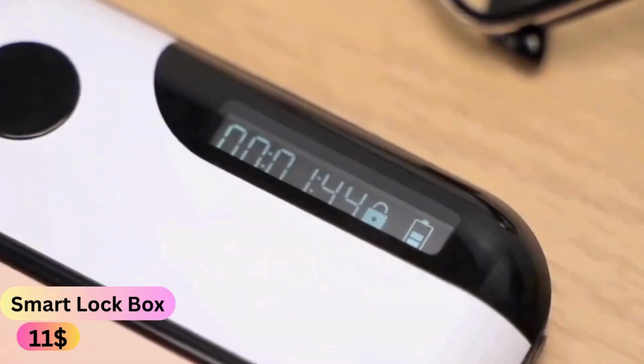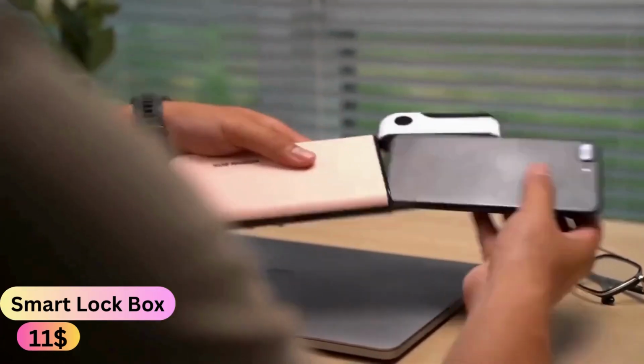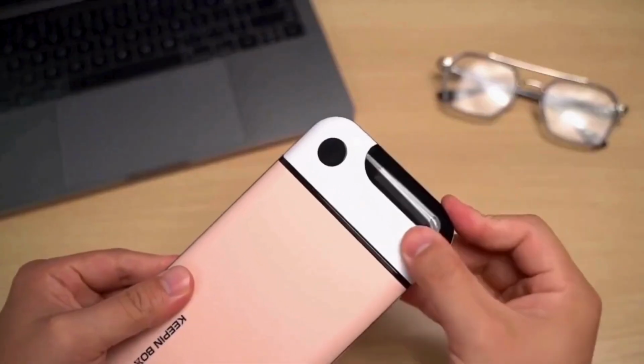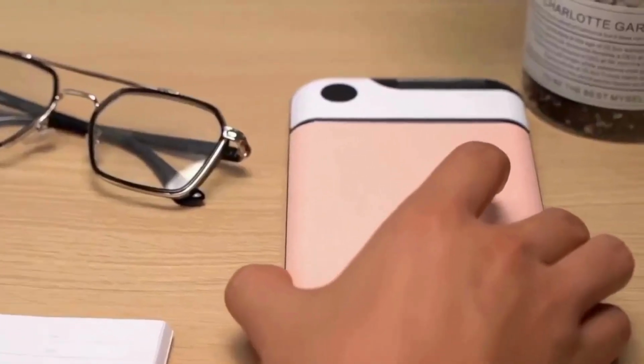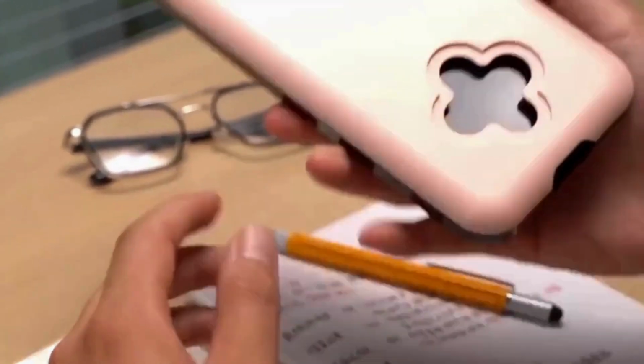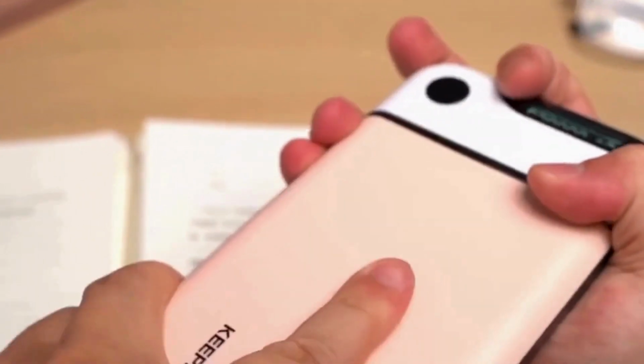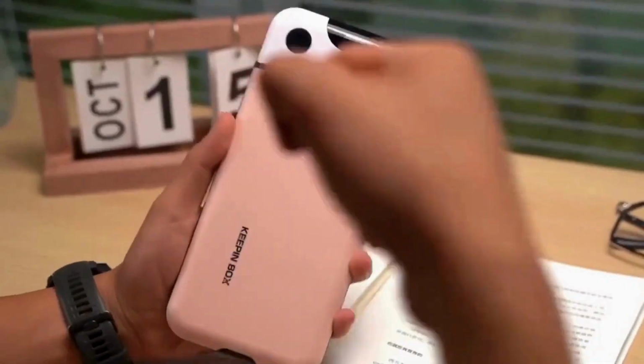The smartphone lockbox timer is a portable and secure case designed to help users practice self-discipline by temporarily locking away their mobile devices. Featuring a timed locking mechanism, it allows users to set specific intervals for phone confinement, promoting focus and reducing distractions.